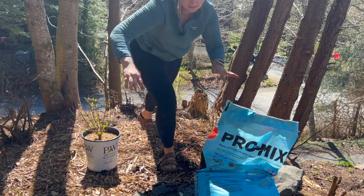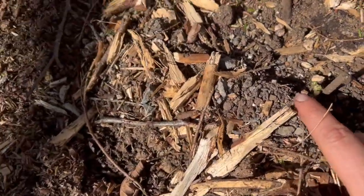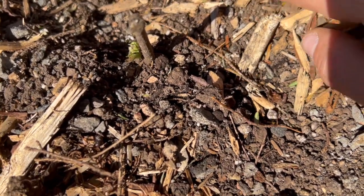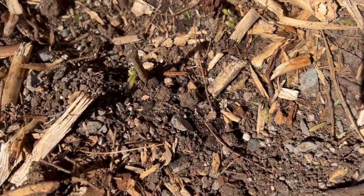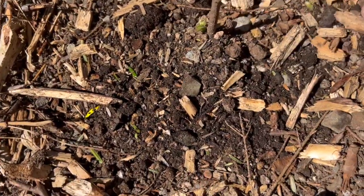Got to show you this. Do you see this little green stick and this little green thing? Oh, these are thimbleberry starts. This one doesn't look like it has anything, but I'll leave it in there. These are thimbleberry starts, you guys. Oh my God, I'm so excited.